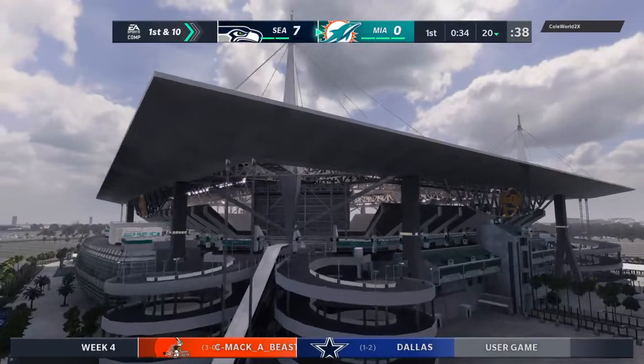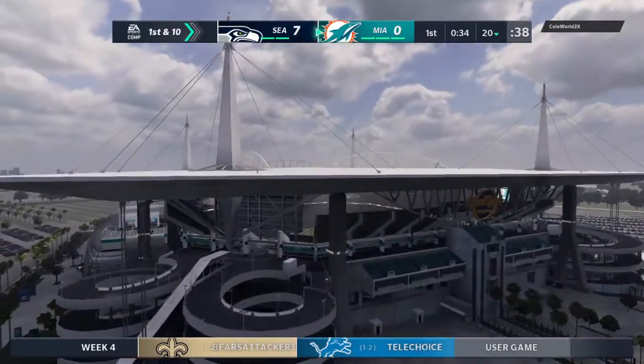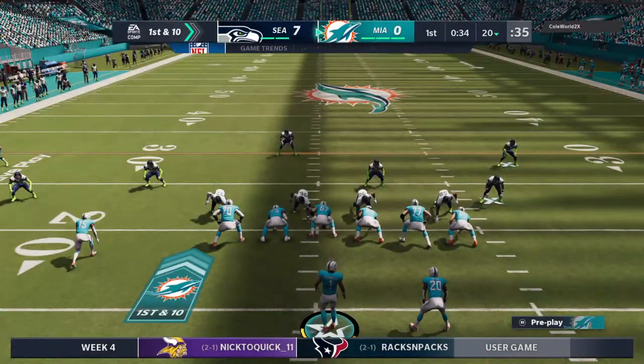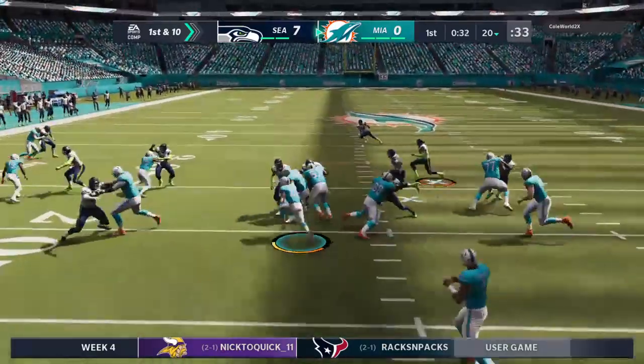Cost him about 5 yards as he's tackled at the 20. At their own 20-yard line. First down Miami as they get set to start the drive. And they'll be looking to avoid what happened last time, which is punting the football.